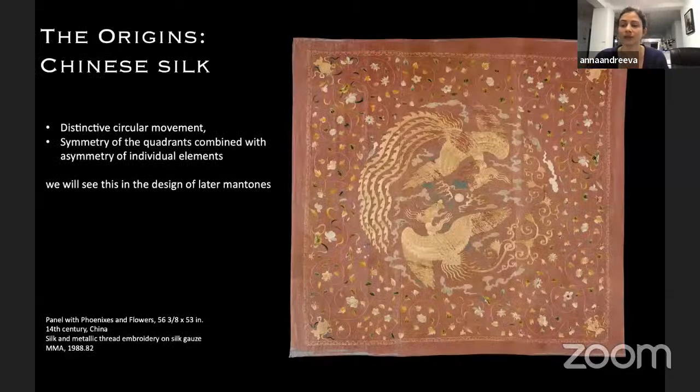So let's look at an earlier object to establish a connection between China and our Mantones from the 19th and 20th centuries. So this is a silk embroidered panel from China. It is circa 14th century. I selected this object because it is similar in size and design arrangement to the much later 19th and 20th century shawls. And here, let me see if I can point, yes, I can point the arrow.